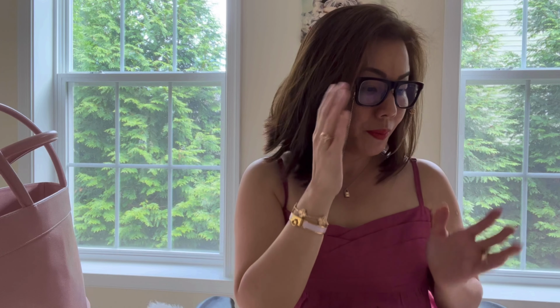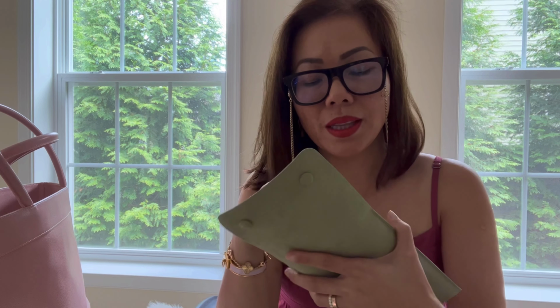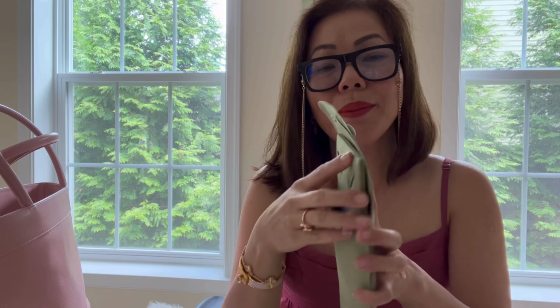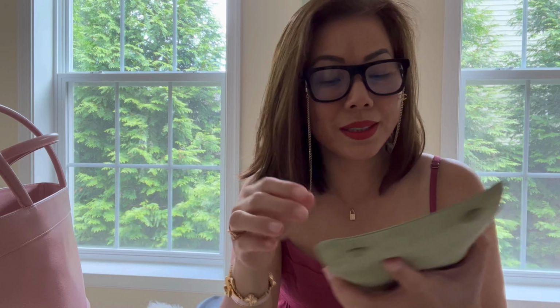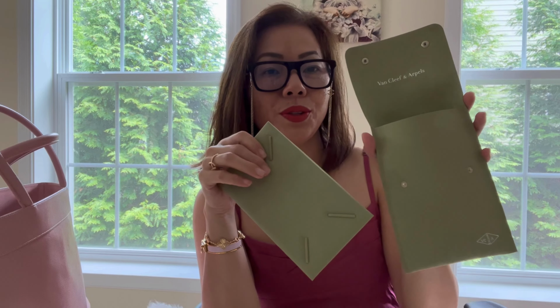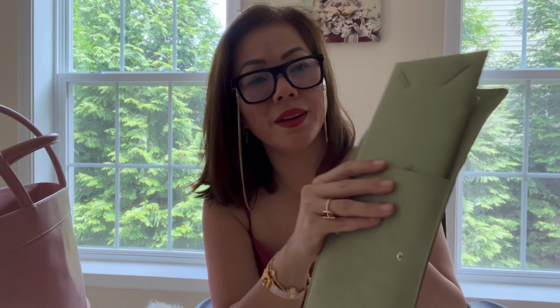All right guys, what else do I want to show you? Oh yes, so she also gave me this pouch. She said it's a travel pouch. So again, this is very new to me. I'm not a long time Van Cleef customer, so everything is new. I'm learning. I'm not sure if this is given out to every single customer who purchases bracelets or necklaces or any jewelry pieces, or she was just being nice. She's saying that this is to protect your jewelry when you travel. And I love it. It's a very elegant pouch.